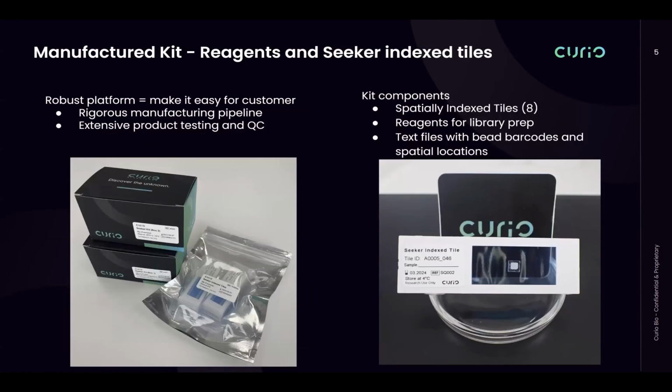Here you'll see the actual product. So on the left, there's a couple boxes. One goes in the -20, the other one goes at room temperature. And the pouch you see there is a pouch of all the tiles. That goes in the 4 degrees. And all of this is stable for a year from date of manufacture.